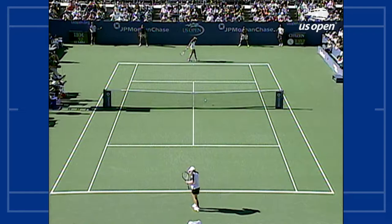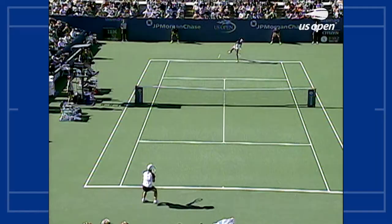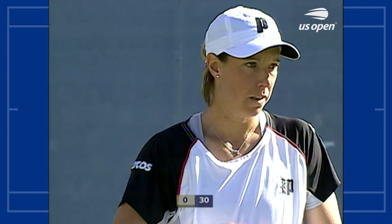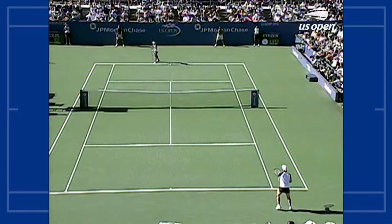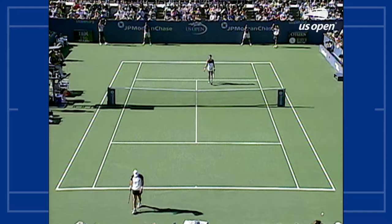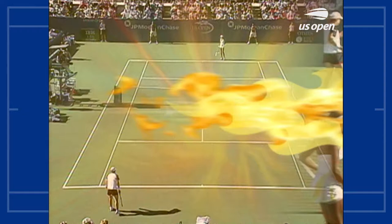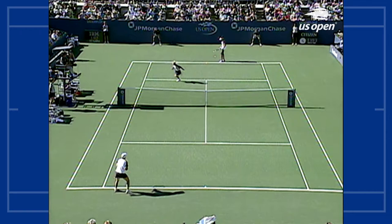Raymond, that slice backhand working nicely for her when she can get herself into the rally and make Venus hit five or six balls. Love 30. Approaches. Raymond miss hits and pays the price. Net. Second serve.